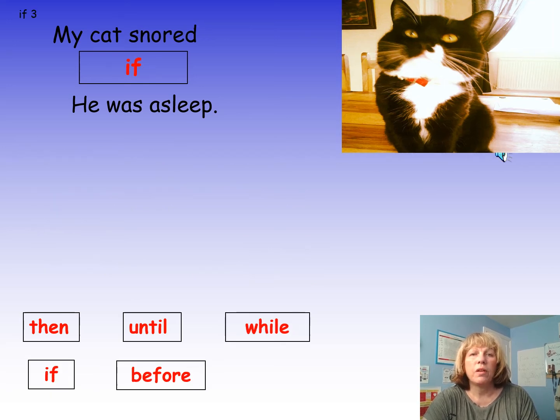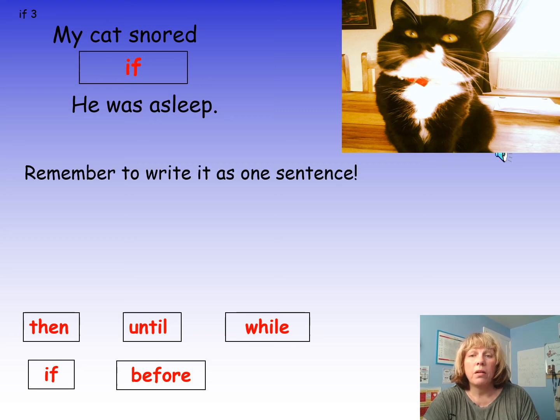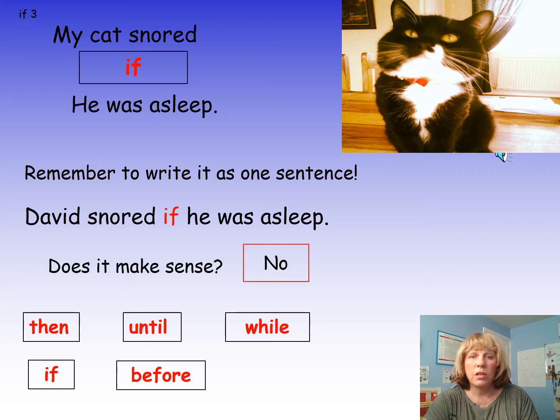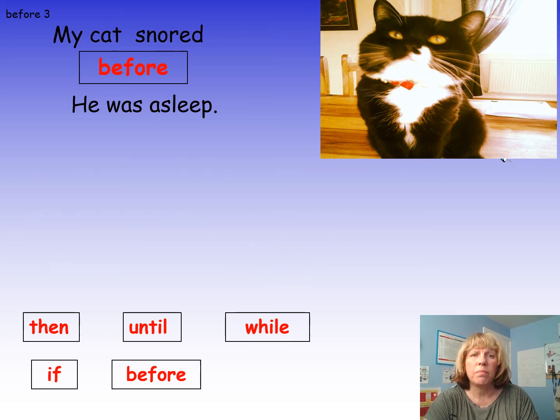What about if? My cat snored, he was asleep. The same structure, we say it as a whole sentence. Remember, you write it as one sentence or you say it as one sentence to decide, does it make sense? Is this the correct word that I want to join these two ideas with? I've actually got my cat's name there as David. David snored if he was asleep. That's definitely not what my cat was doing. I wouldn't use if. So, does it make sense to me? No.